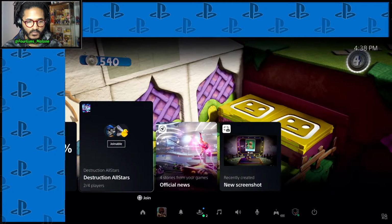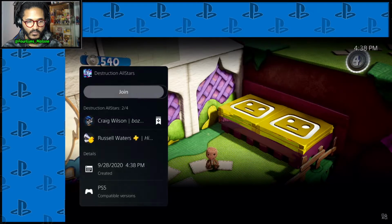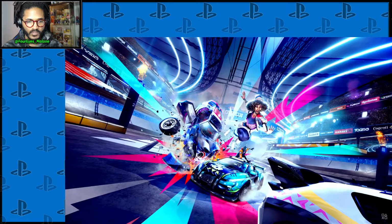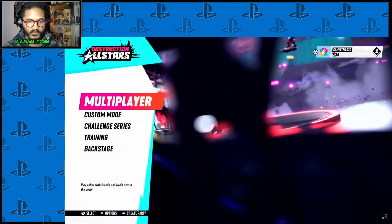One of my friends in the party has already started a match, and we can join them from this card in Control Center. And there we go. Destruction All-Stars now quickly starts thanks to PS5's ultra-high-speed SSD. Okay, I think we've got enough people in our party, so let's jump in.